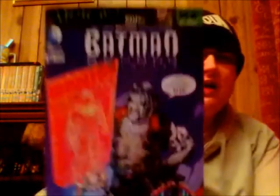Next up we've got DC, and first a bit of a back issue, a book from a couple of months ago. It is Batman Beyond Unlimited issue 12. I've been catching up on these recently, and I saw it at my comic shop, so I thought I'd pick that up. Basically this is like 3 comics. In here you have 3 different stories: Batman Beyond, Superman Beyond, and Justice League Beyond.